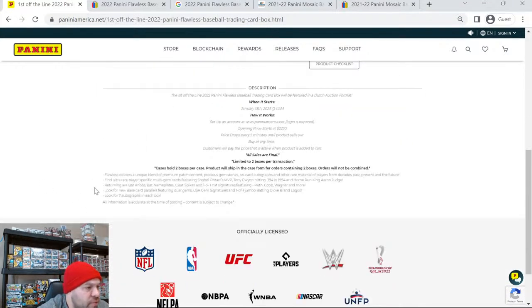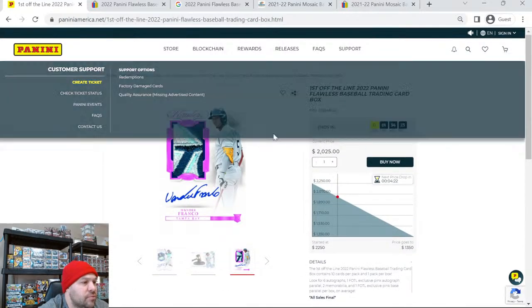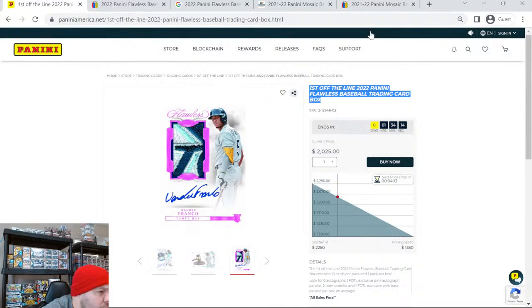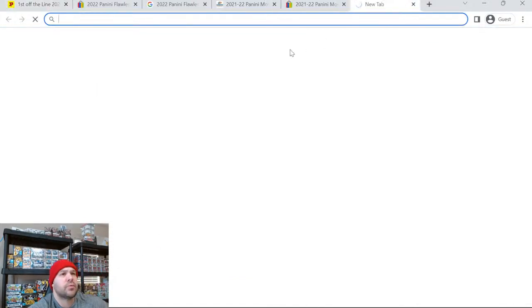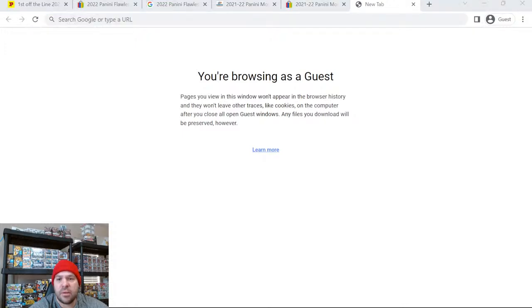Here, does it say if they are numbered? Let me see what this says. Let me see if we can find out if those pinks are numbered. You would hope that they were numbered. Is it out of 3? Yeah. Let me try it again.